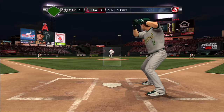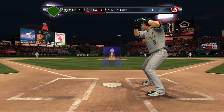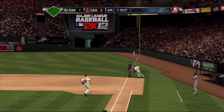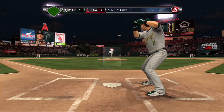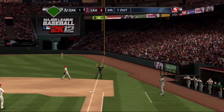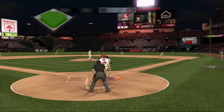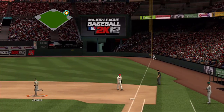Here it comes. Called strike that time. 2-1. The key for any pitcher is establishing the four-seam fastball. Once you get that working, it gives you so many different options. Line drive fouled off towards first. It's fouled off. 2-2 pitch. There's a swing and a liner, and that gets the tying run on board. He's going to try to stretch it.